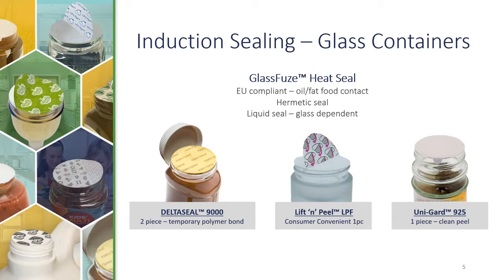We developed a new line of induction seals we call Glass Fuse. Glass Fuse is broken down into our Delta Seal 9000, which is a 2-piece induction seal, a lift and peel version called LPF as in Frank, and a foam-backed version called Uniguard 925. These materials are FDA and EU compliant, including for fatty foods or products with high oil content. They can also be used for many liquid applications.